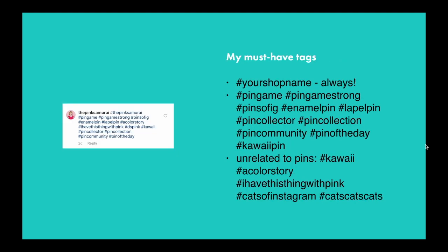Okay, so these are my must-have tags. I always include my shop name, and then you can see this list here: Pin Game Strong, Pins of IG, enamel pins. There's also like Pin Addict and Pin Collector and all kinds of stuff. So these are the ones that I like to use that are pin specific.